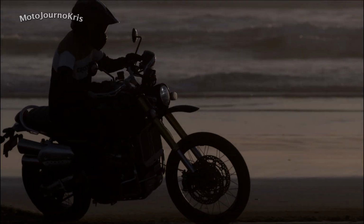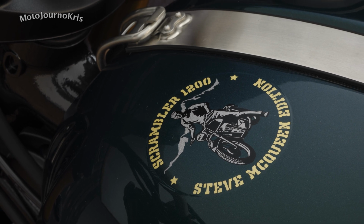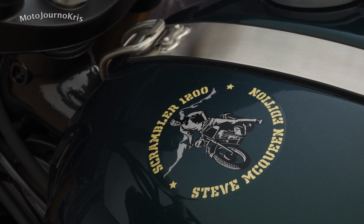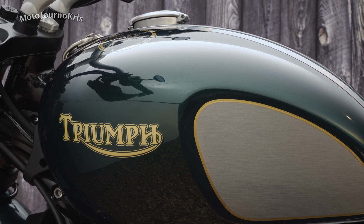The competition green paint scheme is inspired by that TR6, including brushed foil knee pads, hand-painted gold lines, gold Triumph logos, and a special Steve McQueen tank graphic. Setting it further apart from the standard Scrambler 1200XE is the much taller dirt bike style front guard, as well as standard engine protection bars, laser cut aluminium radiator guard, and premium brown bench seat.